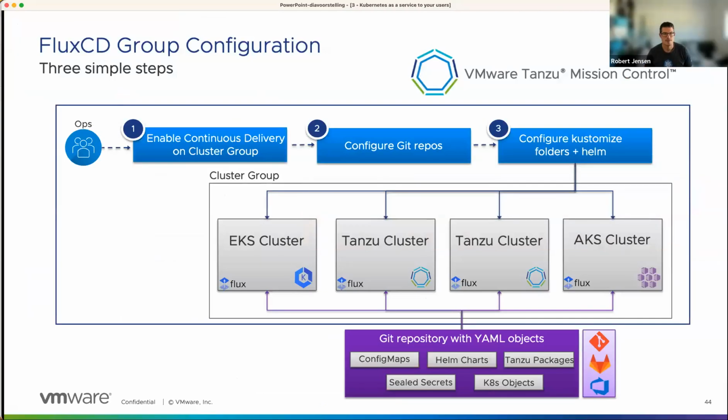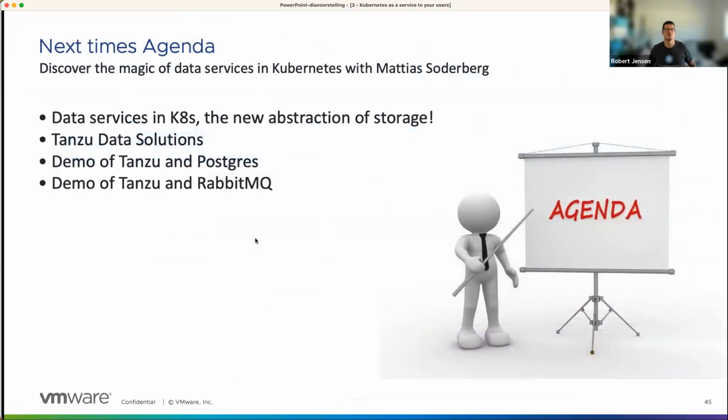Do you want to stop sharing, Robert? No, just jump to the next slide. There's only 2 slides left. Yeah. So wrapping up here. Next time we will, and thank you, Victor, by the way. You're welcome.